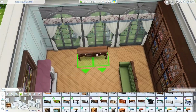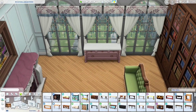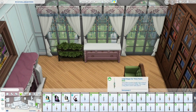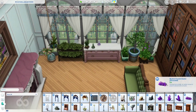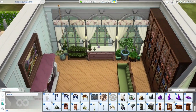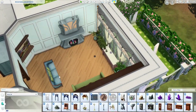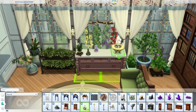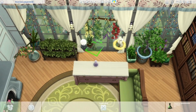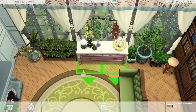Now, I don't know if that door actually functions because of the greenhouse that's there. If you do intend on playing in this build and that greenhouse is just too much of a hassle, just yeet it, get rid of it, delete it, because I don't know if it will cause a problem. I'm hoping your Sims will just walk through it. Not that you can really interact with it, but just walk through it.